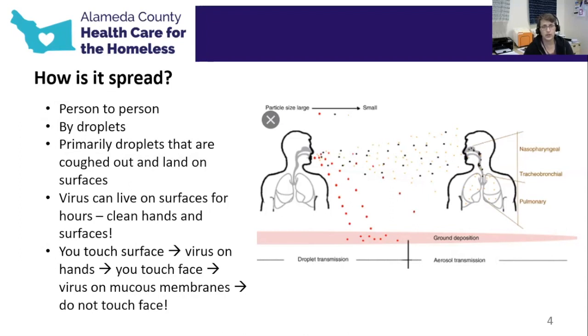Well, certainly you could be very close to a person and breathe it in, but also one of the common ways of spread is touching surfaces. So we would touch a surface, forget, and then scratch our face, rub our eyes, rub our nose, and that is how we could infect ourselves from a surface.